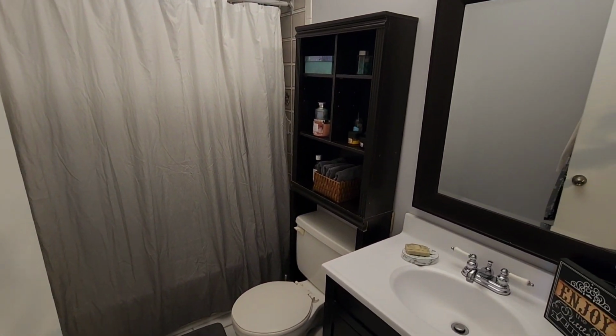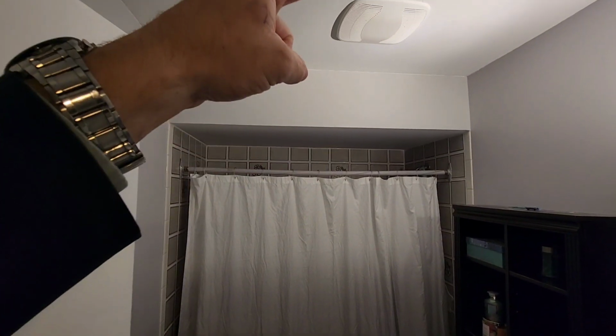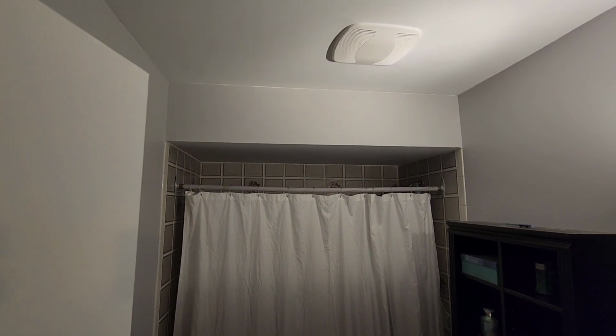This is the bathroom. So it's a 4-piece, so you have your sink, toilet, and then your tub shower combination. You do have a fan up there, so it's code that you have to have that or a window. Newer homes will have both. Older homes, if you have a window, 9 times out of 10 you won't see that. But this age of home, it would have been code to have the fan in there.